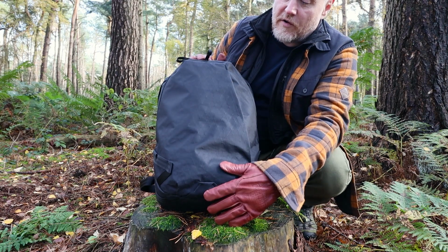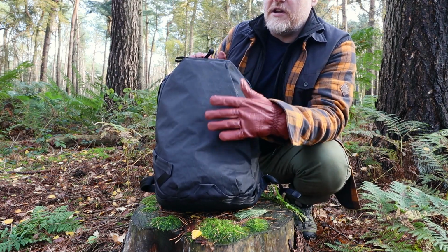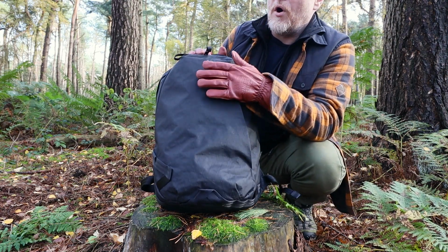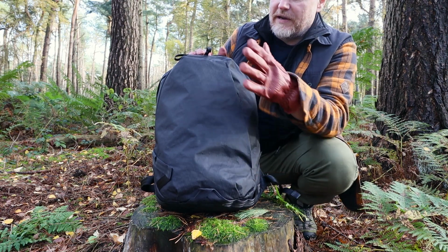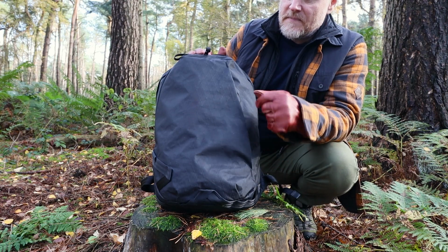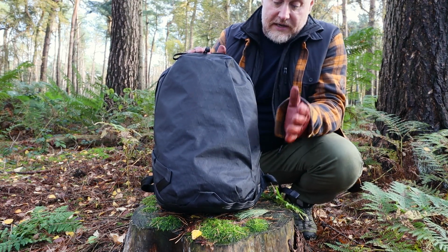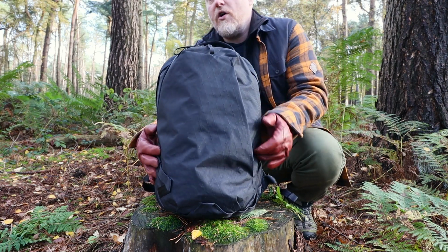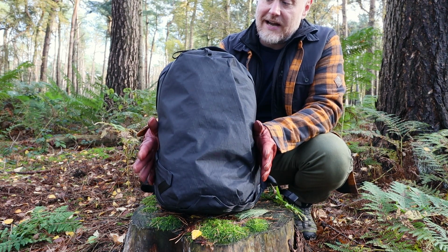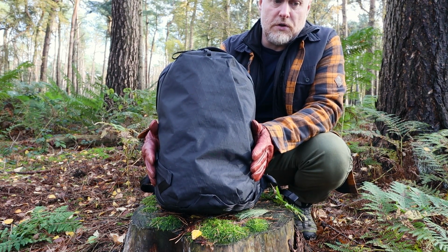Now on the front, as far as the front section is concerned, this is a very clean looking backpack. There's certainly no MOLLE webbing or anything like that. It's just very clean and very classic looking. There is a zipper here that I mentioned which goes into this quick access pocket. On the sides there are no dedicated bottle pockets on here, so that is something that you will need to consider if that's something that's important to you.